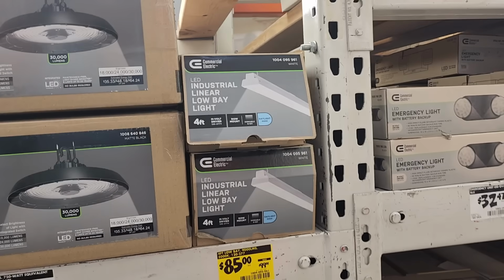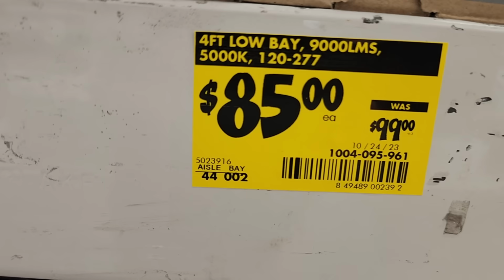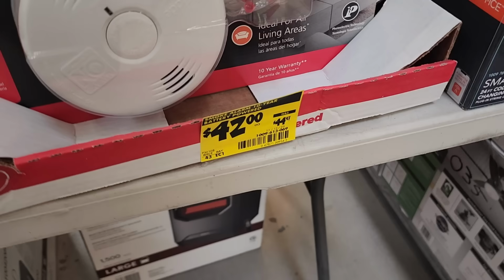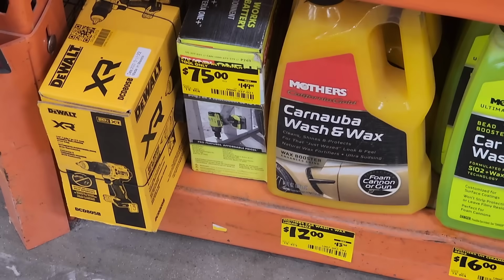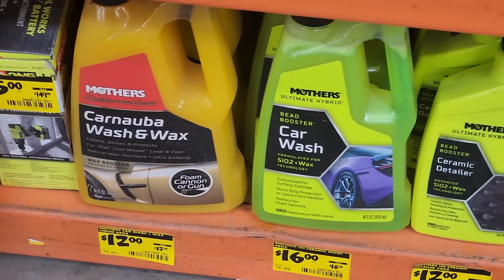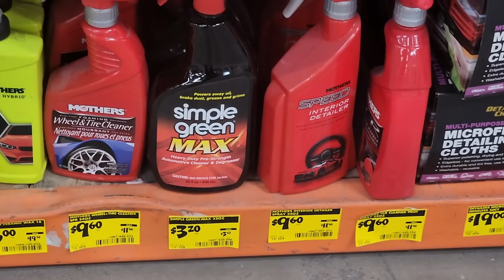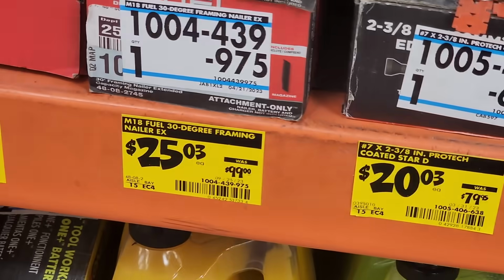And then you got the shop light, $85 down from $99, at 4 feet, 9,000 lumen. And then you got $28 down from $30, some extension cords, 25 footers. And then you got smoke and alarm, 10-year battery. In our clearance section, you got a drill for $75 down from $149. And then you got some Mother's products from car washes and wash and wax and all those. So Simple Green Max and some more detailers.